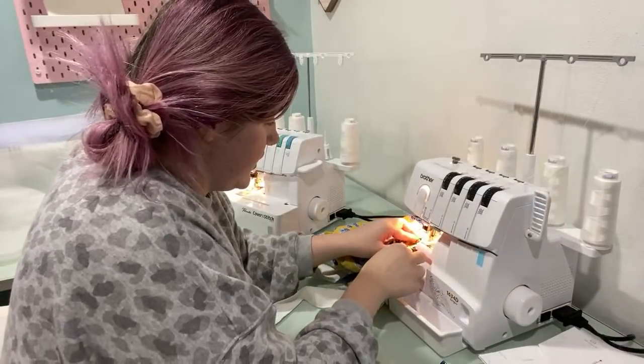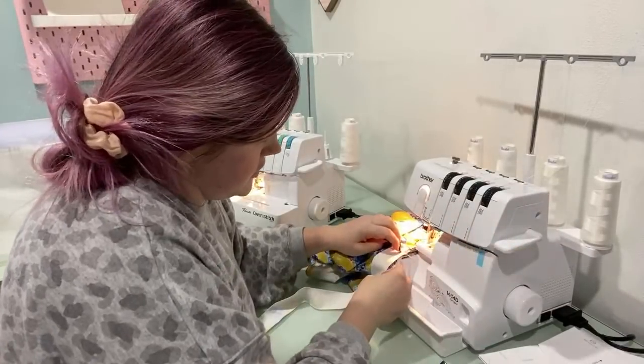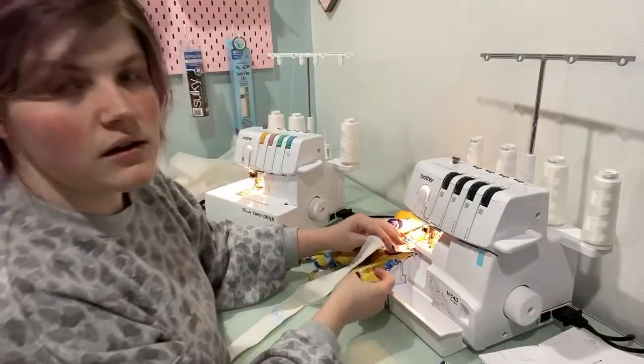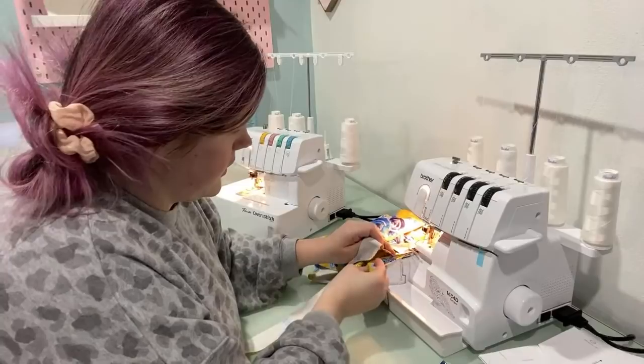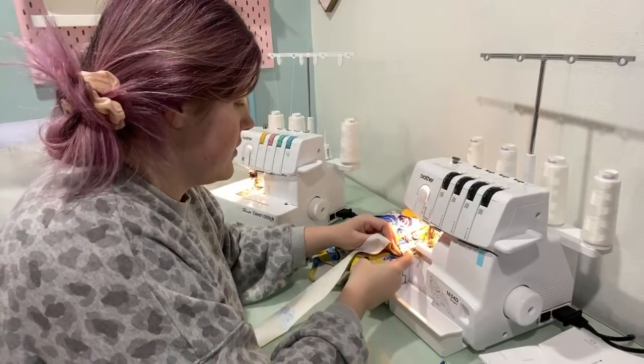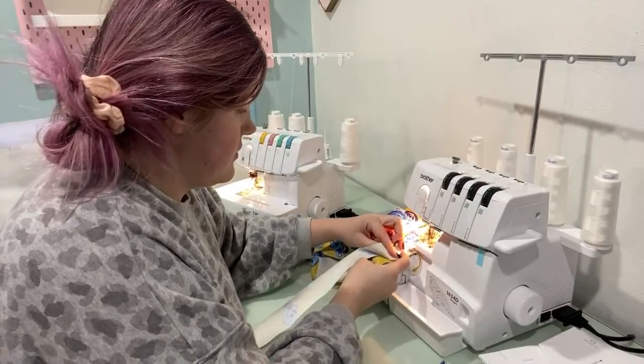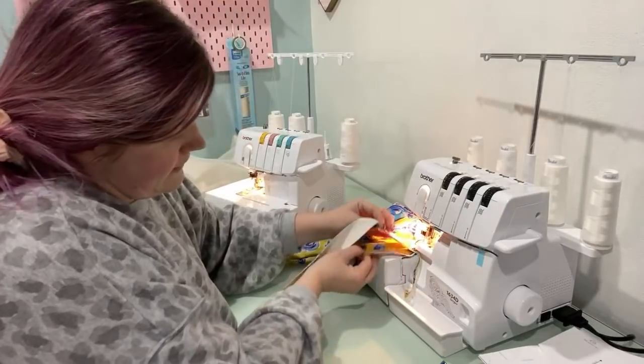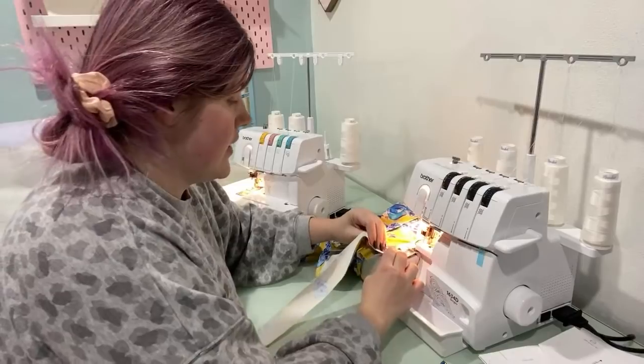Okay, so for the binding, I'm going to do the whole thing at once. I was looking at another onesie we have. I was like, how is that done? So then I'll cover stitch it on and then add the snap.